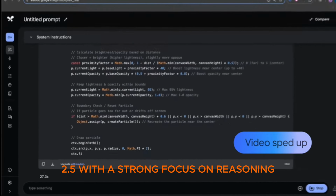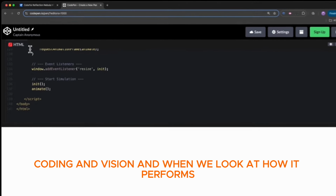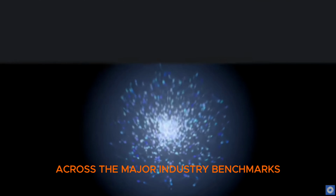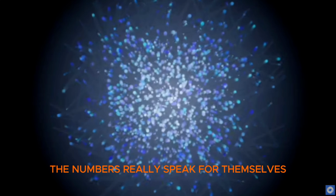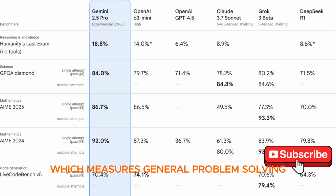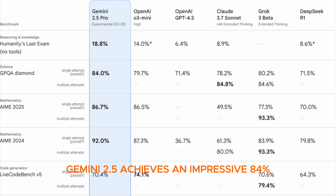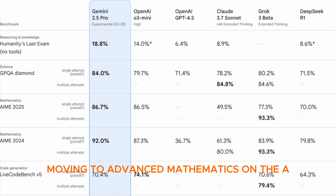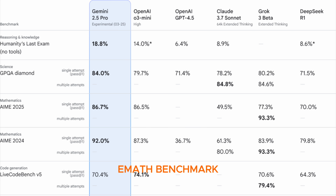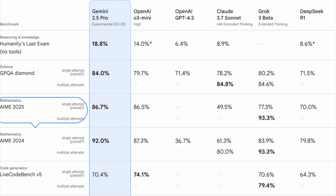Google built Gemini 2.5 with a strong focus on reasoning, coding, and vision. And when we look at how it performs across the major industry benchmarks, the numbers really speak for themselves. On GPQA, which measures general problem-solving and reasoning ability, Gemini 2.5 achieves an impressive 84%. Moving to advanced mathematics, on the AIME Math benchmark, it scores 86.7%, showcasing its complex reasoning skills.